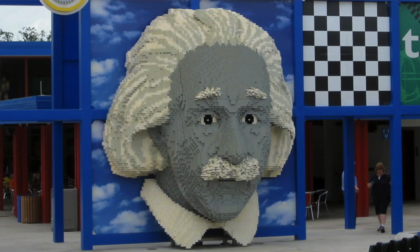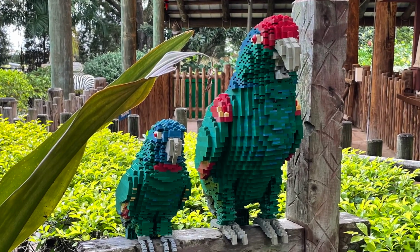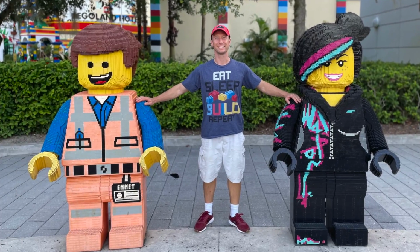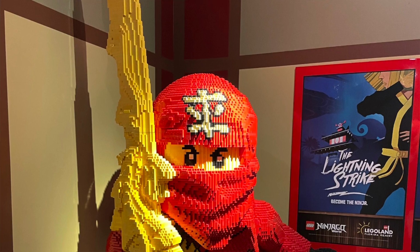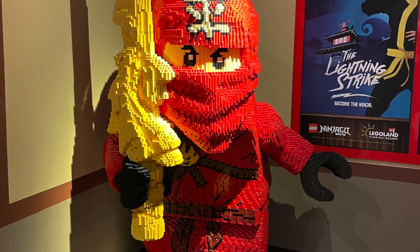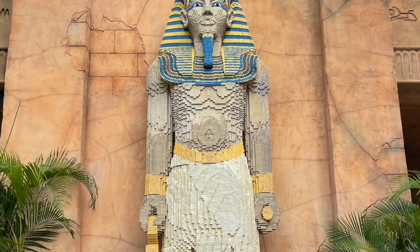They had Albert Einstein. That was the one where I felt like I could see the wear and tear from being outside. I don't know what the solution to that is, because you go to a Lego theme park, you want to see awesome giant models. Would you keep them all indoors, or at least with a roof over them? I don't know what the solution to that is.